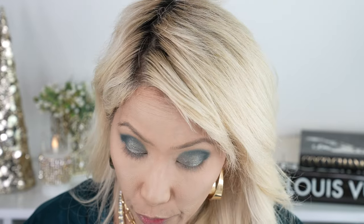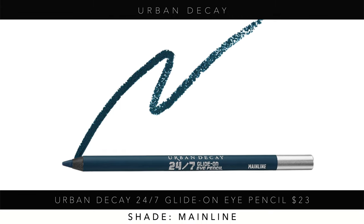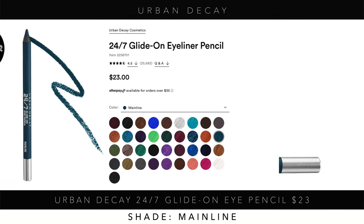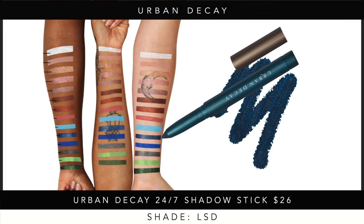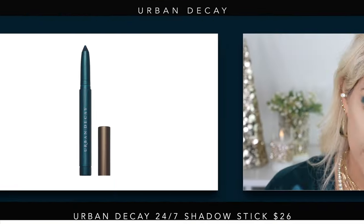Okay, for sure, we are going to do this main line because this is my favorite color of all time. I love this formula. I love this color. Oh my gosh, this is gonna go gorgeous with this. This is gonna tie in all the blues and greens. I will be using this and I'm gonna do this look again off camera. I'm gonna put that underneath and it's gonna make it pop even more, but that's okay.